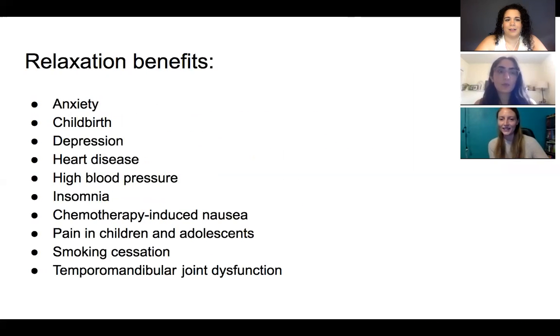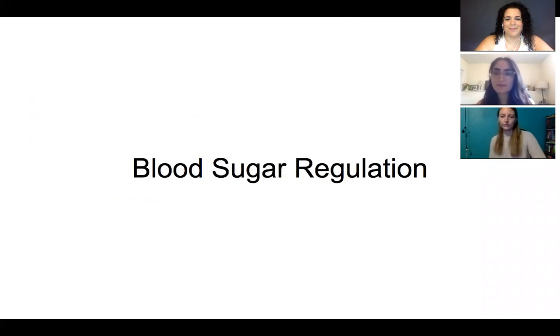Okay. Just one last, so these are all conditions that meditation, relaxation is helpful for. So if you have any one of these conditions, please take adding some stress management techniques to your life seriously. It can really improve your quality of life. And we have the data to back it.